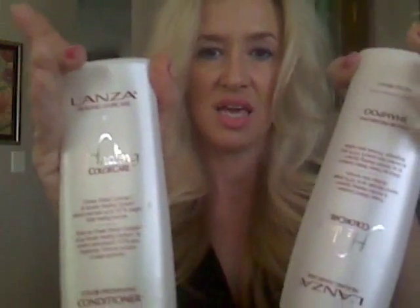Then I may go to, this is a real conditioning one, but I like it. It's the Lonza Healing Color Care. That one's upside down. But this is one that helps preserve your hair color up to 107% longer, and it's sulfate-free, which I believe is that whole concept. Stuff in a basket here, and it's really nice.